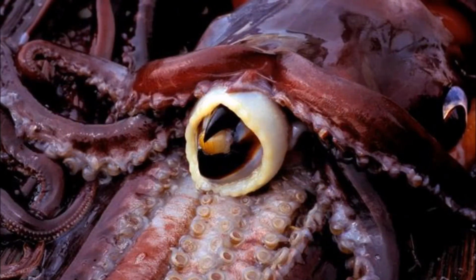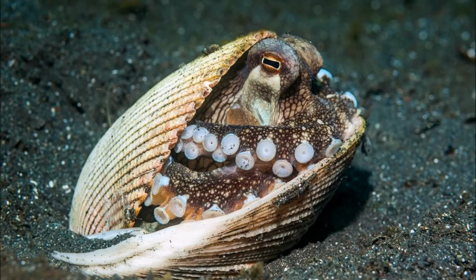An octopus has a hard beak like a parrot beak that they use to break open and eat their prey, like crab and shellfish. Some people like to eat octopus too. Because an octopus doesn't have bones, it can squeeze into small places, like here we see it squeezing into a clamshell to hide.